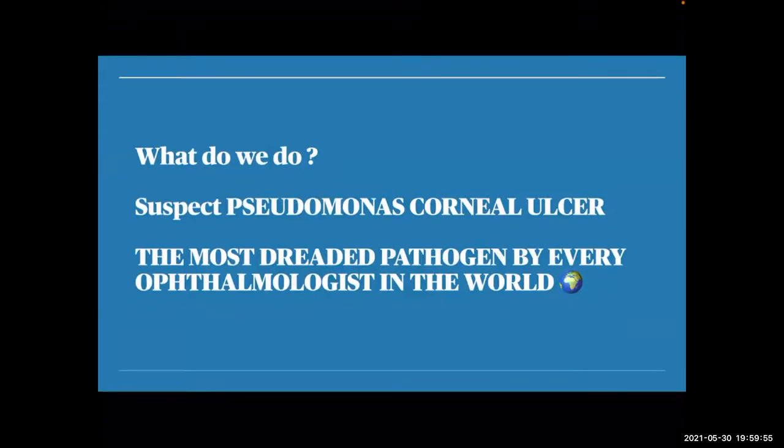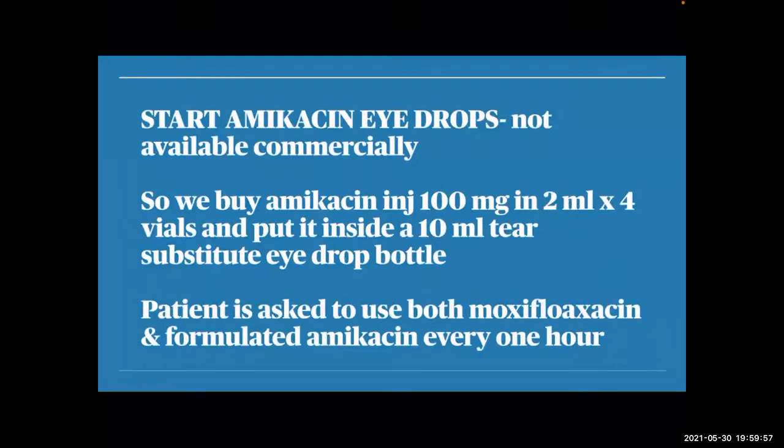Now, what did we do for this patient? The best drug for Pseudomonas, as far as ophthalmology and corneal ulcers are concerned, is known as amikacin. I'm sure you all know about amikacin injections. Unfortunately, we do not have a good concentration of amikacin eye drops so far in our country. We have only one company manufacturing amikacin eye drops, but at a very low concentration. It is known as Aminogen. That is not going to work for Pseudomonas corneal ulcers.